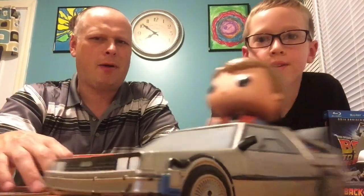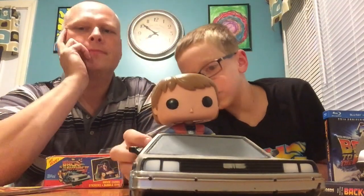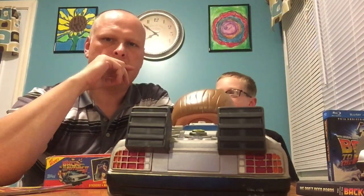And then we have the little, I don't know, these are like Pop vinyl figures of Marty in the little DeLorean. It does not have any action on it. No, it does not have the driver's plate, as you know, is out of time. Oh, that's right, out of time.